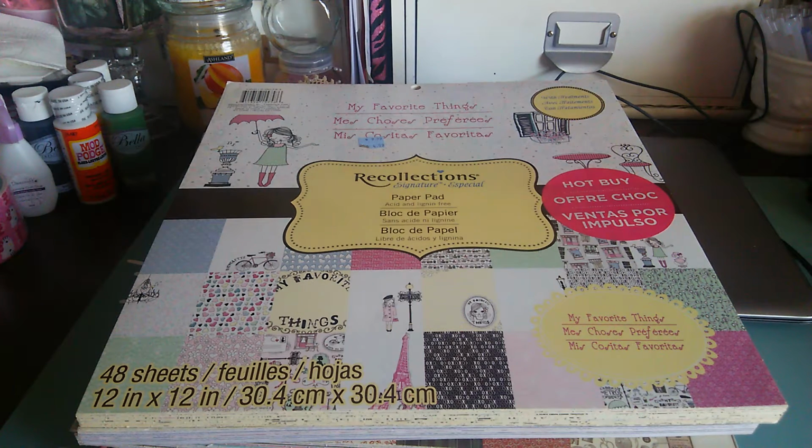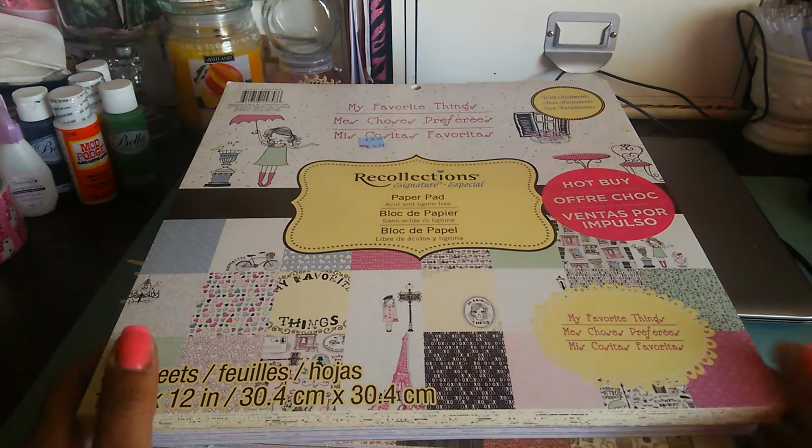This is a continuation of the papers that I am desperately trying to get rid of because I have too many. And I come to find out that 12x12s are not really me. I am more into 6x6 and 8x8s. So all these 12x12s are just really sitting and collecting dust.